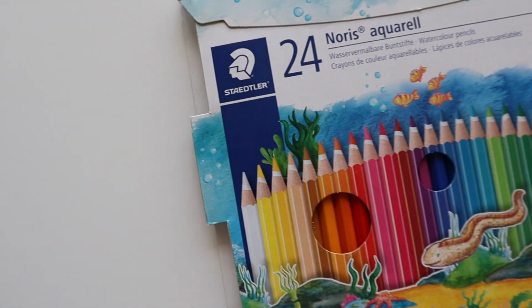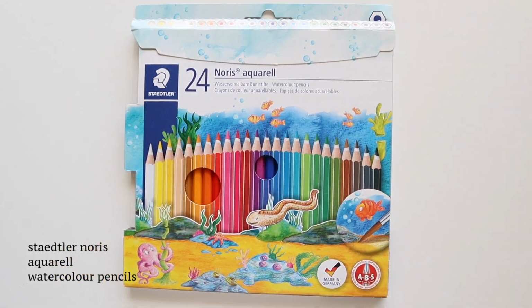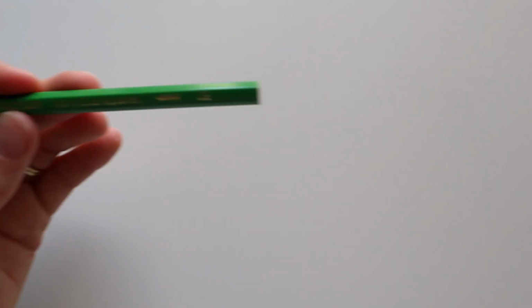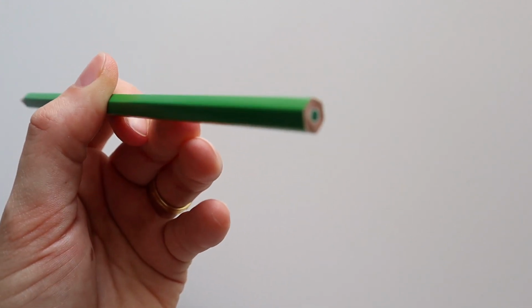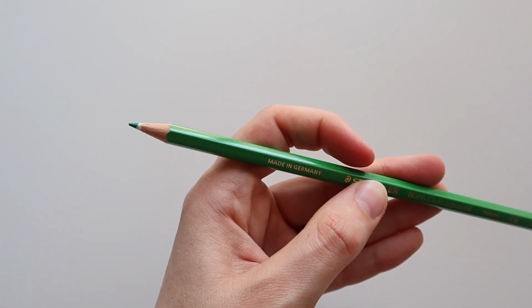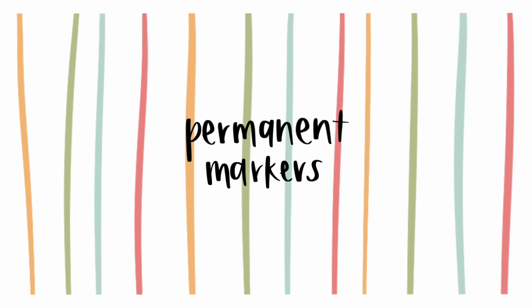And lastly, these are also Staedtler Noris pencils, but they're the aquarelle, the watercolour pencils. Fortunately, I don't have a swatch for you for this one because I didn't have any brushes or watercolour paper, but they've been alright to use, but I prefer to use watercolour paints instead.